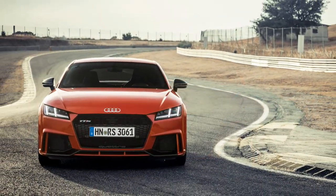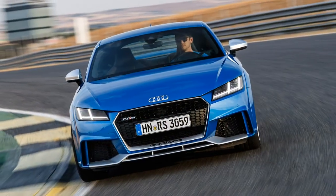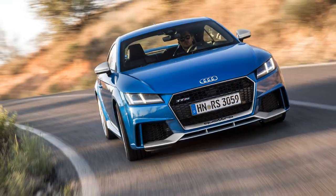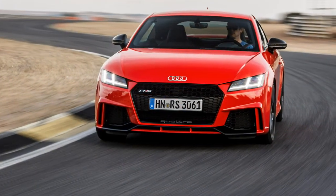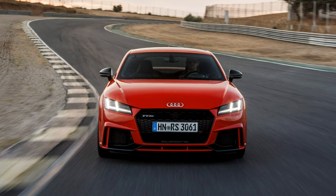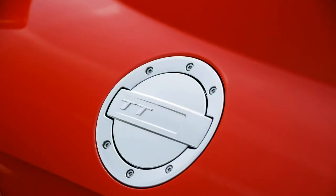Overall, the RS weighs 3,175 pounds, 131 pounds lighter than the old model. The cars designated for track duty in Spain were optioned with the dynamic package, which includes the sport exhaust, non-adjustable performance shocks, and 14.6-inch ceramic front brakes and 12.2-inch steel rears.